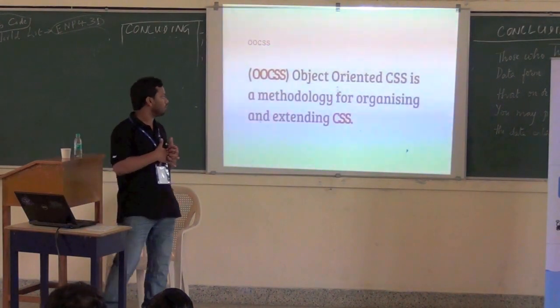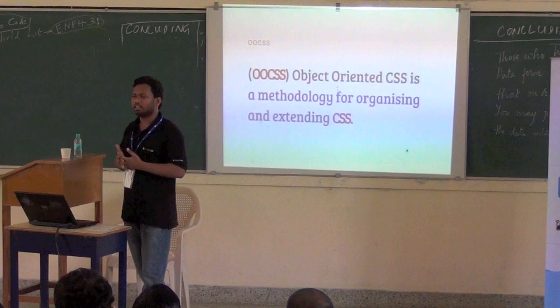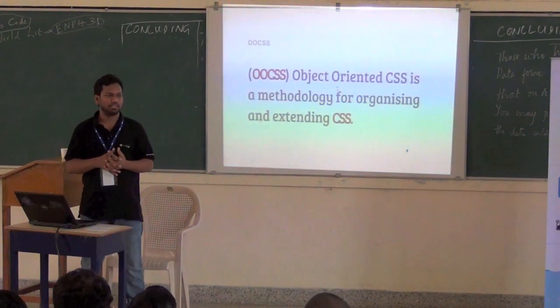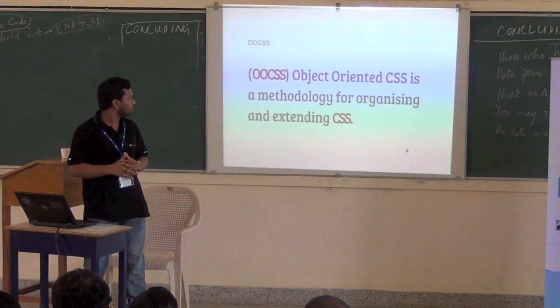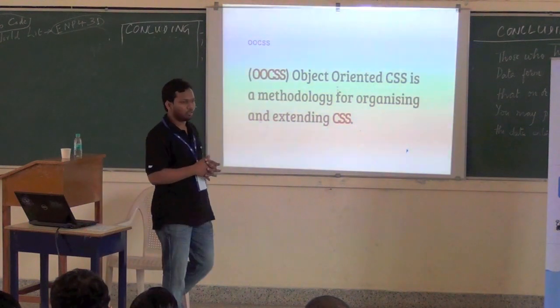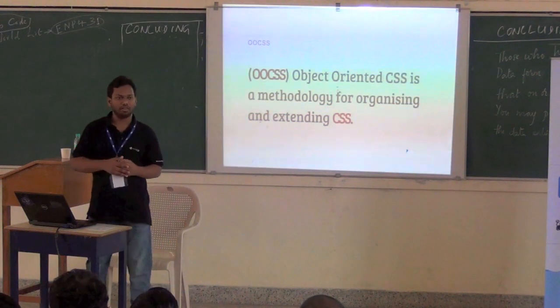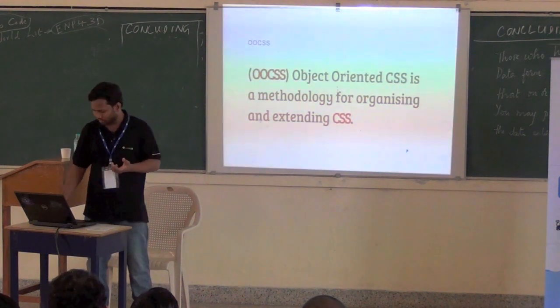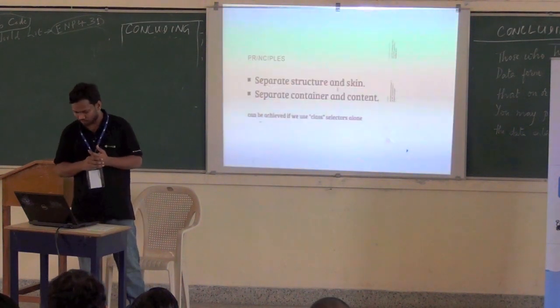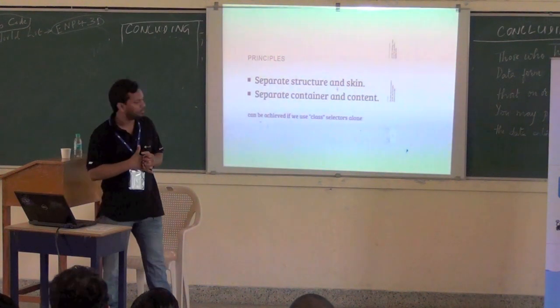So in order to make code more scalable and easy to organize, there is a methodology called object-oriented CSS. This was developed by Scalable. And when I say object-oriented, it has nothing to do with object-oriented programming as such. Here, we treat every HTML component as an object. The main principles are separate structure and content, and separate container and content.